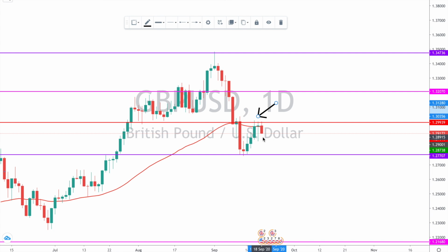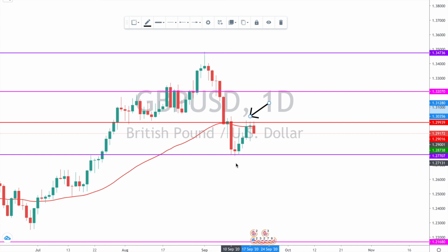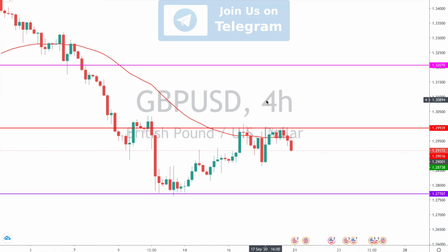But back into our analysis, again, we could say that price stalled in the given consolidation, since we respected the weekly effective support and the daily effective resistance as well. So for now, let's go down to the 4-hour time frame. So here's 4-hour time frame.